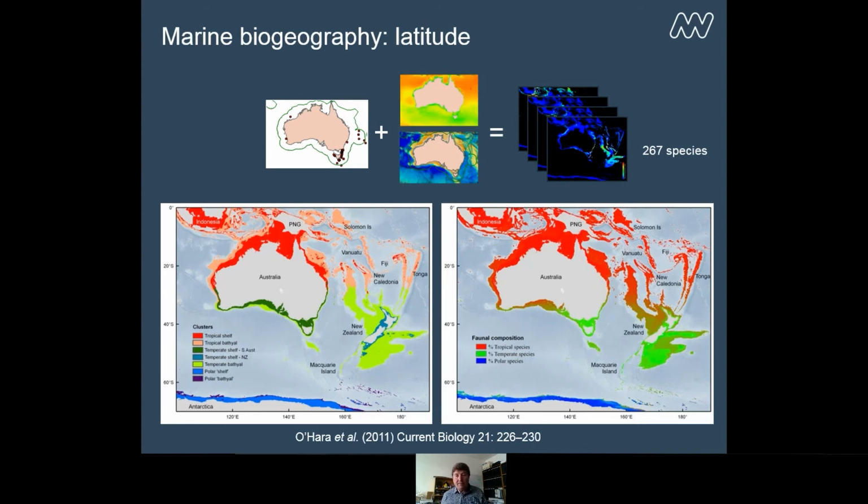In terms of latitude, I did a coordinated study back in 2011 that tried to map the distinction between the tropics, the temperate zone and the polar zones. To do this, we took individual records and created species habitat models by combining them with temperature, productivity and a whole lot of other things, and then modelled where each species occurs. We did that for 267 species, and then we could produce these maps showing clearly that there's a tropical deep and a tropical shallow fauna. Then it goes into the temperate zone, which also has a temperate deep and a temperate shallow fauna, and the temperate shallow fauna was actually divided between Australia and New Zealand. They were quite distinct. And then the polar fauna was different as well.